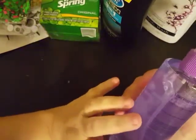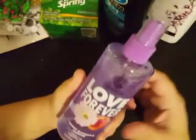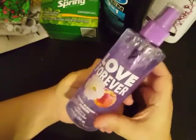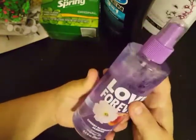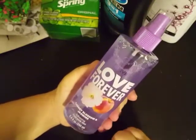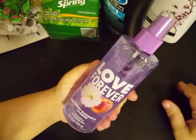This was the one that I liked the best. And I don't know, have you guys seen these? I've not seen them. This says Love Forever, Cherry Blossom and Jasmine. I have no idea why there's a peach on there. That blows my mind, why there's a peach on the bottle of a Cherry Blossom and Jasmine. Jasmine and cherry blossoms are both flowers as far as I know.